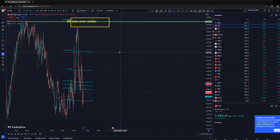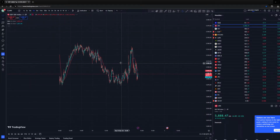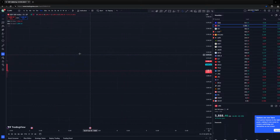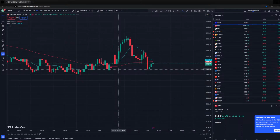So we're going to start with SPX. One second, let me delete all this off the charts. All right, so we're going to start here with, again, SPX. Get into this chart. It's taking a hot second. Actually, I'll do a 5-minute chart here.